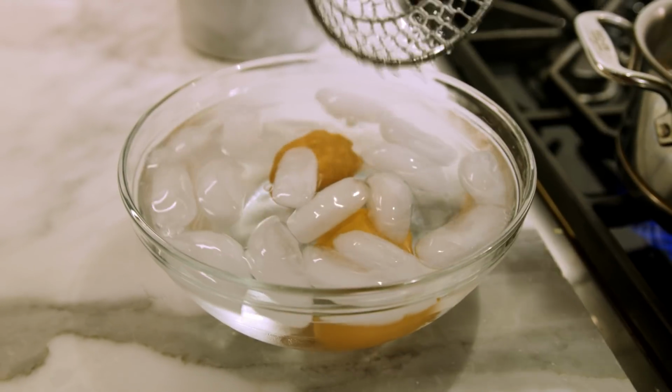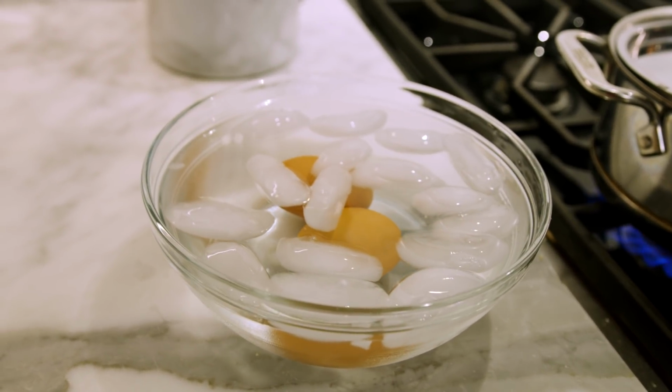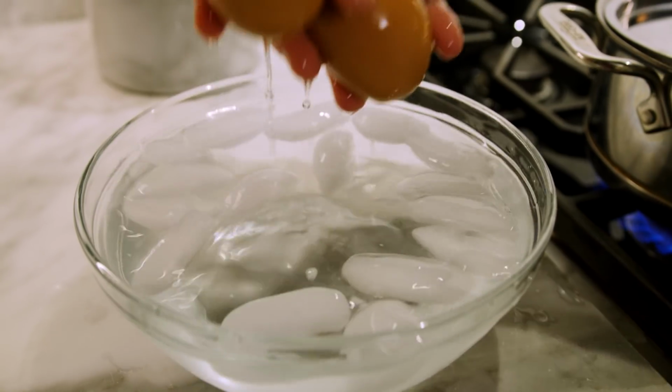As soon as you hit that 7-minute mark, we drop them into the ice bath. Not to make them cold, but to stop the cooking process. We don't want that yolk to overcook. We want it to be nice and custardy. So I leave them in there for about 15-20 seconds until I can hold them without them burning my hand.